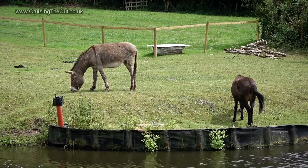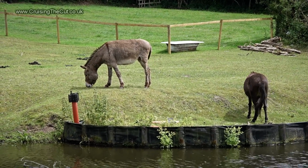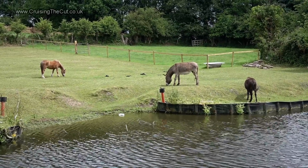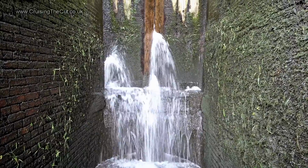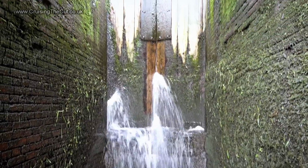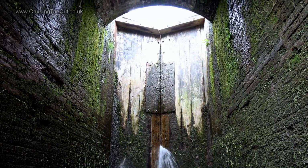Donkeys are always a favourite too. I love donkeys. Filmed here while waiting for a lock to come free. And this lock is a proper staircase, just of 2 chambers. You feel immensely tiny in these things.